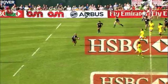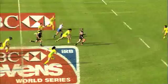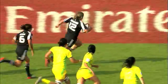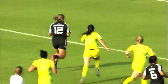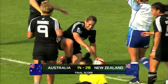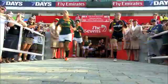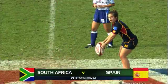Ball goes short. Nice off the top. Manuel looking for the cutter. McAllister straight through the middle. Beautiful step off her right foot. Once again, she's making a big break and goes in for her third try of the semi-final. McAllister, sister of All Black Luke, helping New Zealand through to face South Africa or Spain.